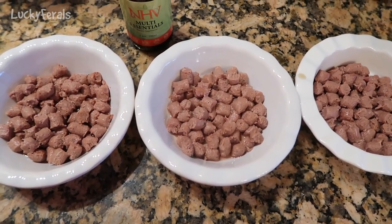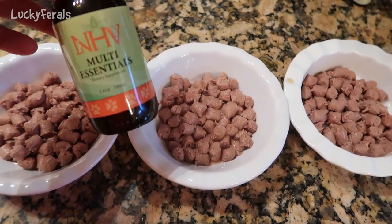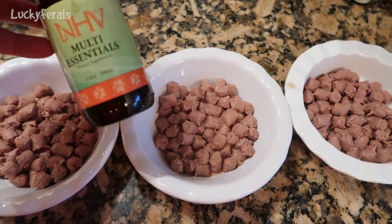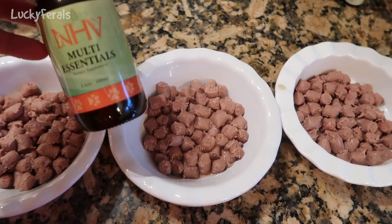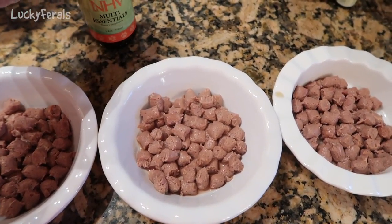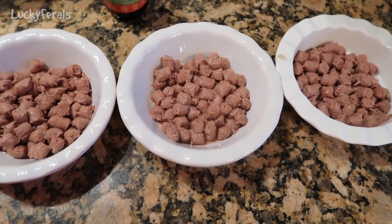Here are the dishes for the other cats. Today they're getting the same thing as Boo, the Nature's Variety Instinct Raw. I gave them each 2 drops of this Multi Essentials herbal product, just because I really like the ingredients in this product, and I think it could be good for the cats. It's basically like a multivitamin. And I might give them some wheatgrass to munch on as an appetizer.